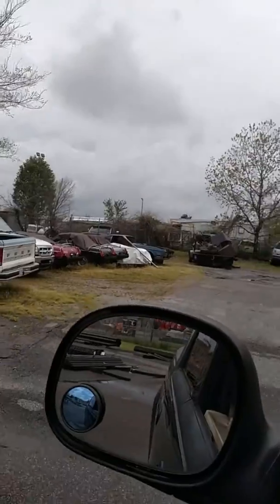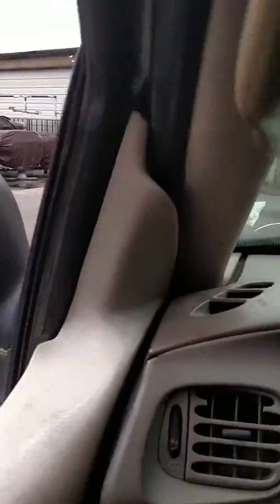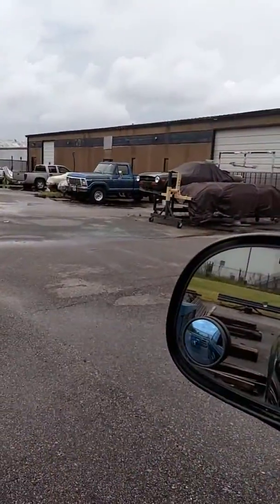I got enough going with my project Mach 1 at home, which that one has a lot of good parts. So I'll get back with y'all.